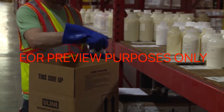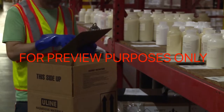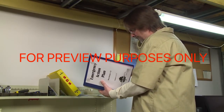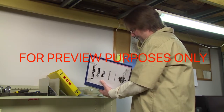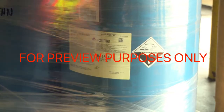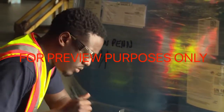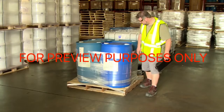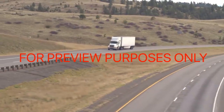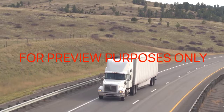Know the safe work practices you should use when shipping and receiving hazmats. Understand the role you play in your facility's emergency action plan regarding incidents that involve hazardous materials. Hazardous materials require extra care and attention throughout the shipping process. But now that you understand the risks and know the safety procedures to follow, you can help ensure that the hazmats you work with will travel trouble-free every day.